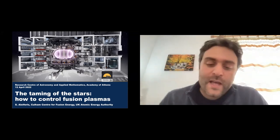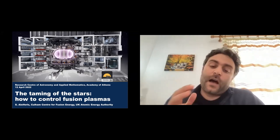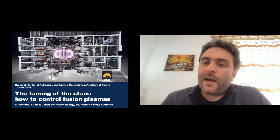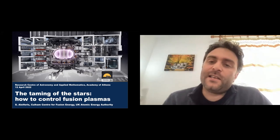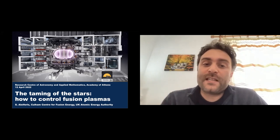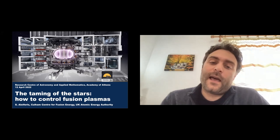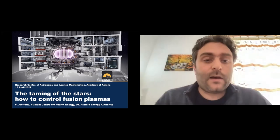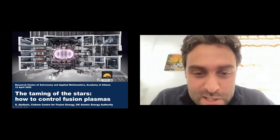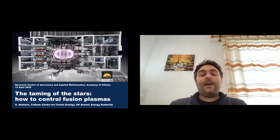So today I will talk to you about fusion plasmas and more specifically how we can control them. The picture I've chosen for this first slide is quite important for this talk. This is not the facility I'm working in. This is ITER, a new project which is currently being built in the south of France. It is a very big experimental fusion reactor. If you see the little orange dots, these are actually persons. So that should give you a sense of the scale.